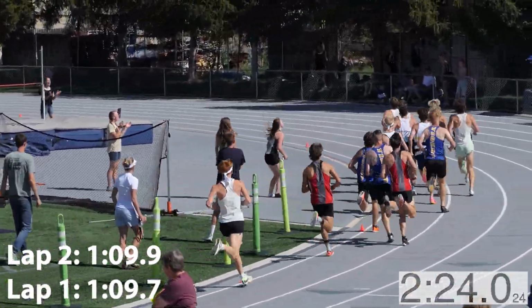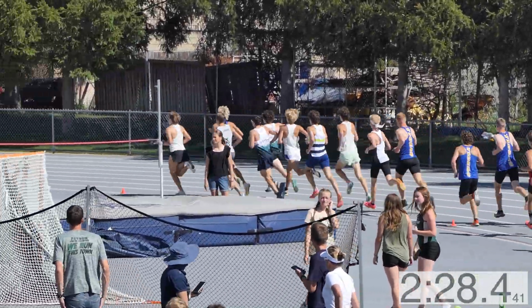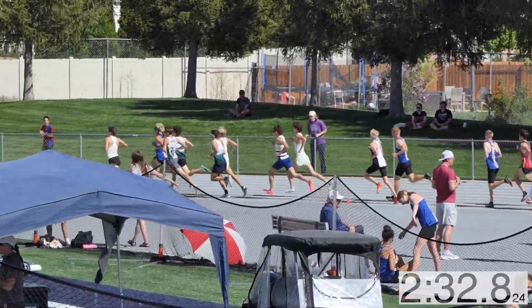Now Peter is behind this wall in second lane. The positioning has really started. The pace has started to quicken. They went through 2:19 at the half.